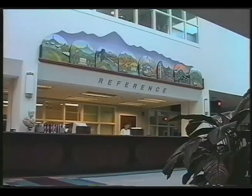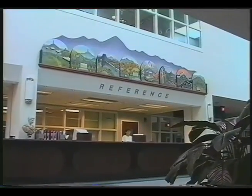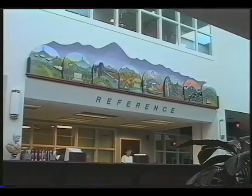When I came into the library one day, it was very crowded. This is the reference desk. There was a line of people waiting to talk to someone at the reference desk. I wanted to offer something that people could look at so they wouldn't be bored standing in line while they're waiting to get their reference material looked up. So I wanted to put a lot of stuff in there that would entertain as well as just have something pretty to look at in the library.